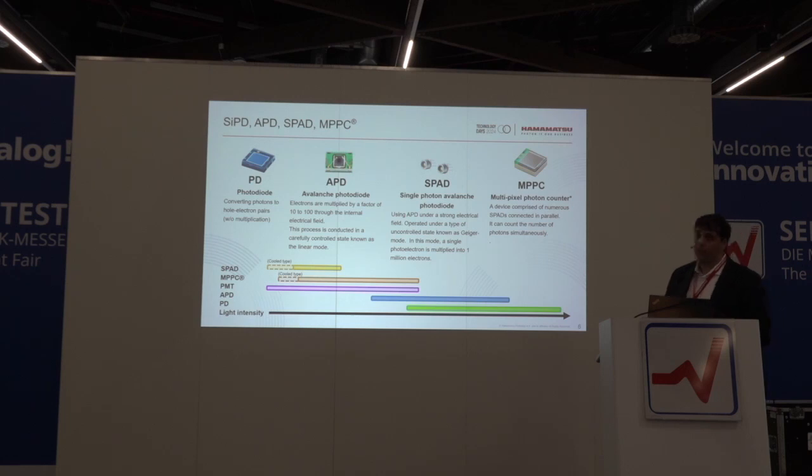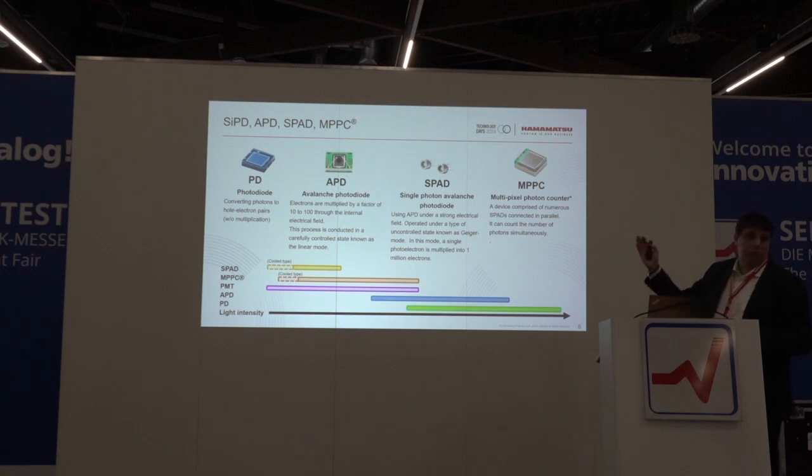Let's move now to the silicon part. As mentioned, we can offer different types of detectors from the photodiode to the APD or the SPAD or the MPPC, which is multi-pixel photon counting. It's our branding name. It's also usually called silicon photomultiplier. And exactly as you can see here, depending on how much light is present in your system, you can use the correct detector. When we have a lot of light, usually we use a photodiode. When the intensity of the light decreases, we go to APD or before PMT, now on the silicon-based MPPC and SPAD.